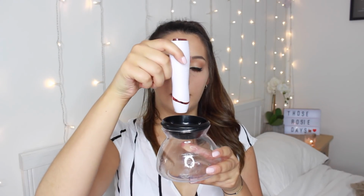So it's this really, really pretty little device. It says Elizabeth Farrah there, and it's got this really nice pink metallic detailing. So basically you just put the brush in the end of that, and it's got loads of different attachments. Whoa. So basically what you do is you put your brush on the end of here and then dip it in like that, and it cleans it.